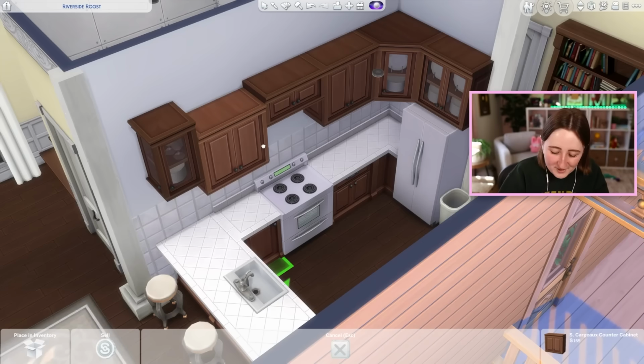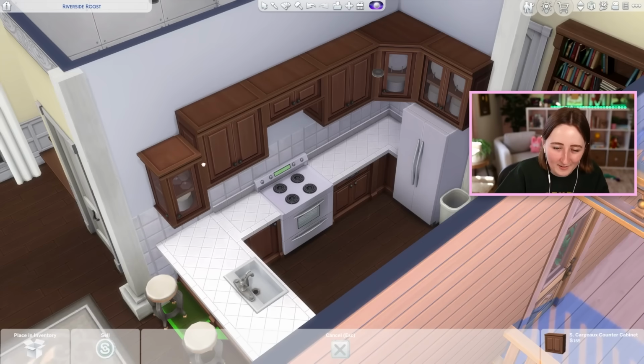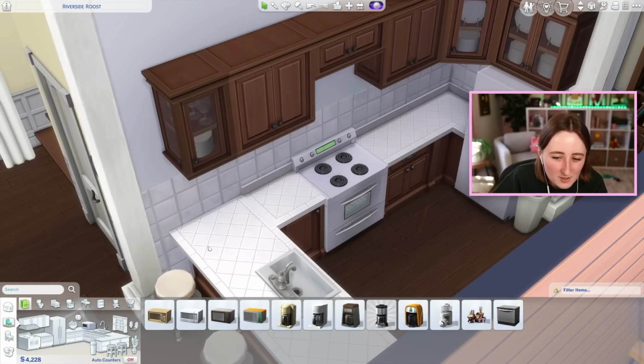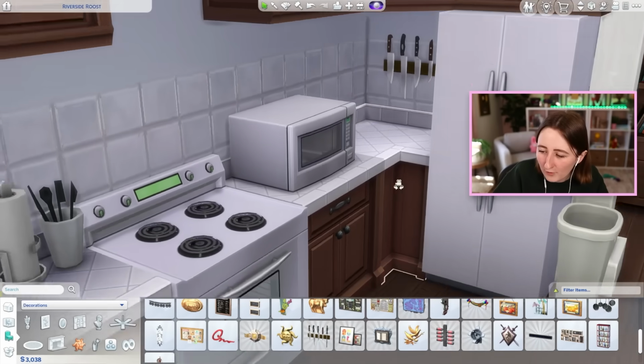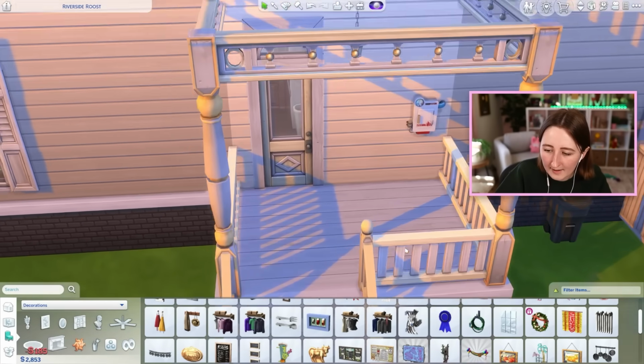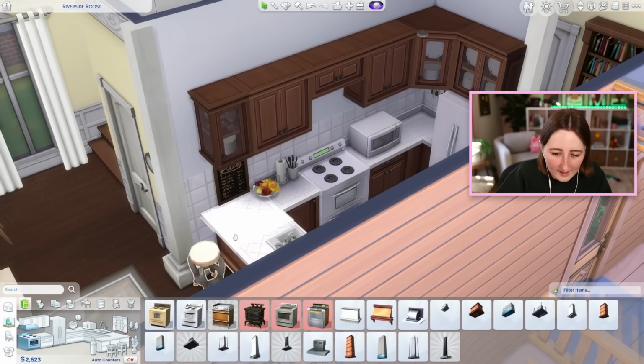I also unfortunately kind of despise these tile countertops. I never know what wallpaper to put with them, I think is my issue. I never put this little knife rack on the wall. Maybe I'll try and use that somewhere in here. Oh, we should put the hose outside. I don't know. I think that seems like a nice touch.